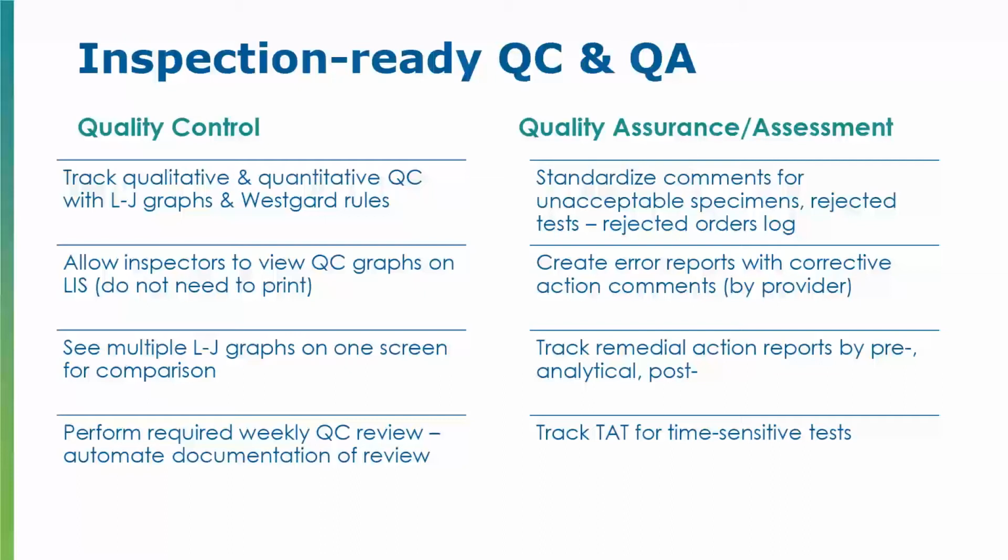In assurance or assessment, you can create standardized comments for unacceptable specimens or rejected tests, and then you can create a report of rejected orders log, so you can look for trends or patterns and see, okay, it looks like we're having a problem over here in our cardiology building that we need to address. You can create error reports, corrective action comments, and you can do this by provider. So maybe Dr. Johnson, maybe when you create this, you see a certain doctor's having a problem with, he's complaining about all his calciums. You realize maybe you need to look into that analyte. You can track remedial action reports by pre-analytical, analytical, and post-analytical, and then of course, track that time for your time-sensitive tests.